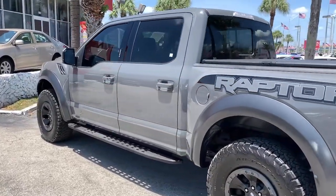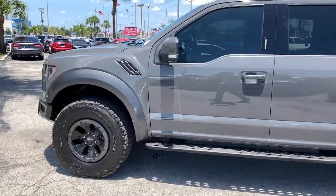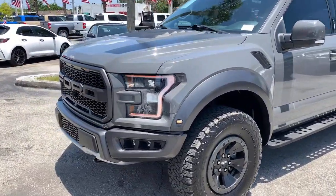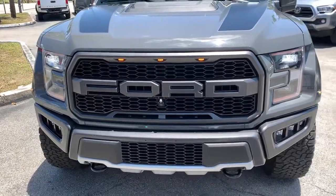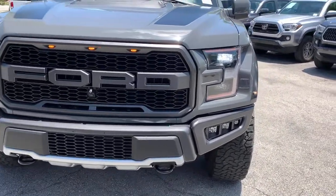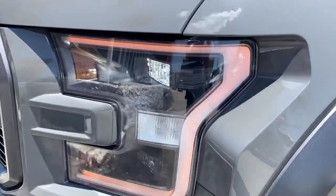What's more, available options let you customize its hard-working bed so you can be more productive than ever before. The following are some of this vehicle's highlighted options: aluminum wheels, electronic stability control, universal garage door opener, trip computer, bucket seats, power windows, four-wheel disc brakes, power steering.